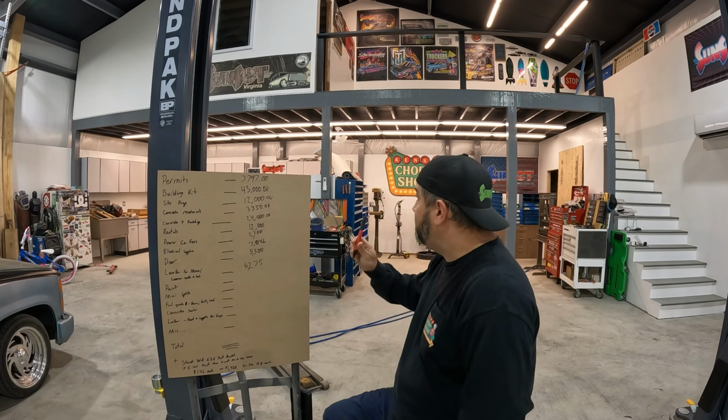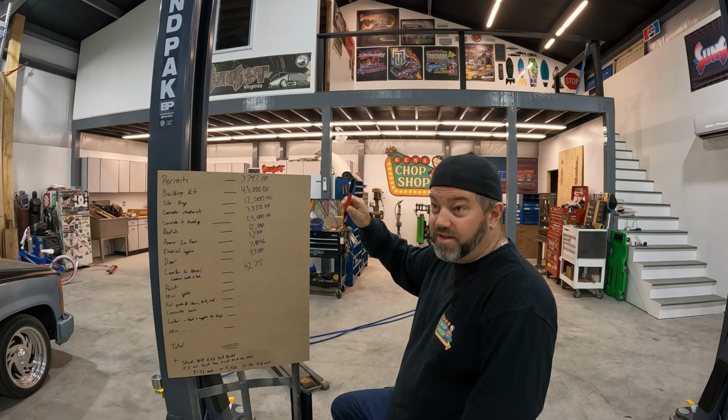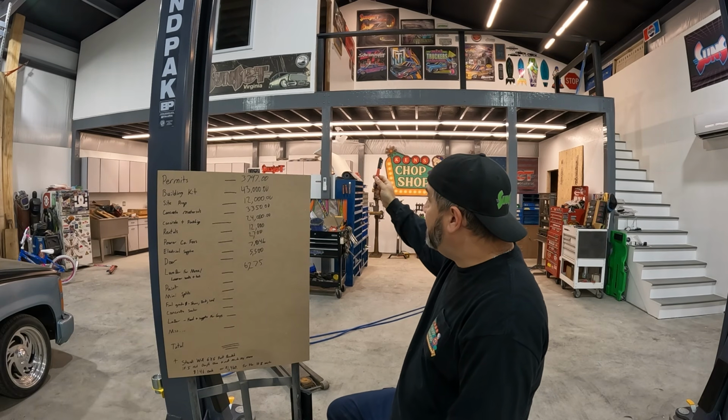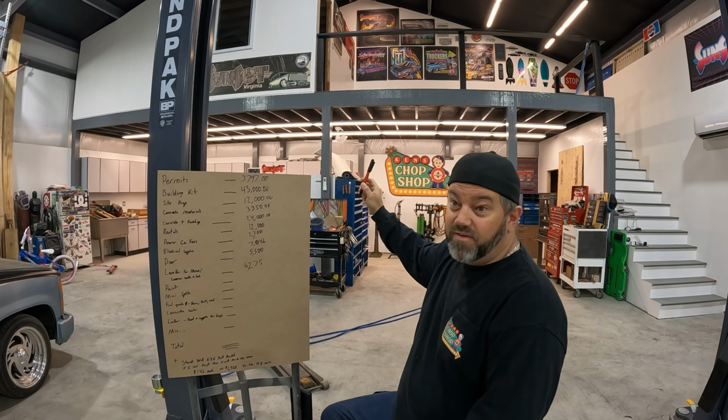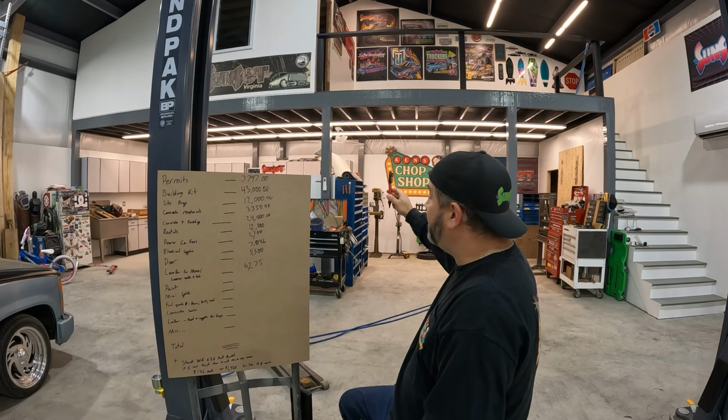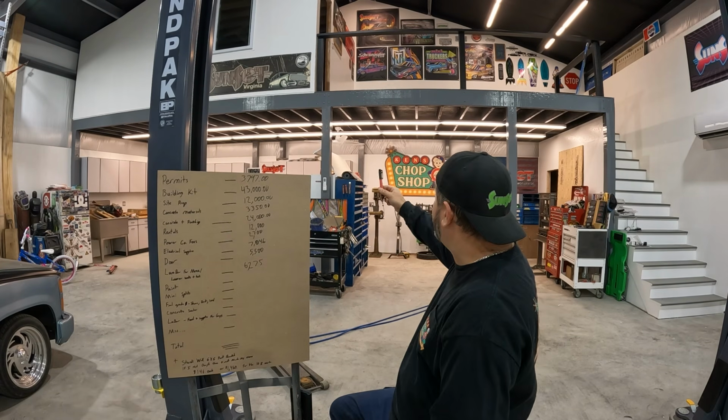I did 3 coats on all the wood. That also includes the same oil-based gray I used on the posts and beams on the face of this. And then that also includes the semi-gloss. I think it was semi-gloss. I can't remember what it was.